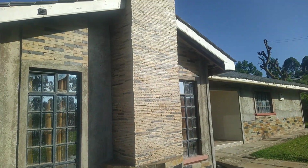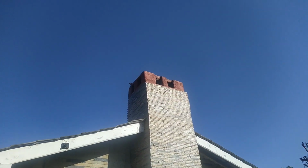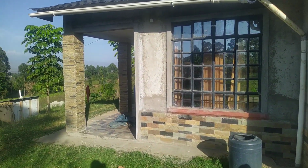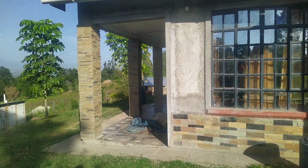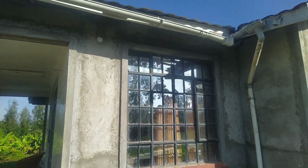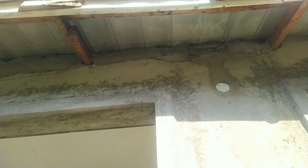Amazing, guys. So beautiful, as you can see from this other side. This is a chimney running from here to that end. A chimney, yes. So guys, stay tuned, as you know, this house really needs a lot of things to be worked on, because we need to make it look really good. Even on the other side, okay, you see, so we need to make it look really good.